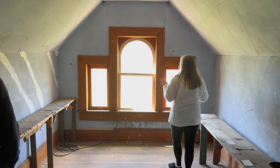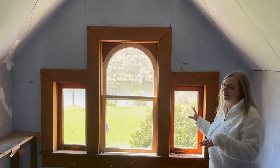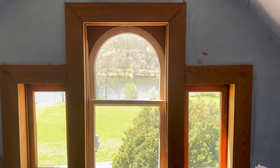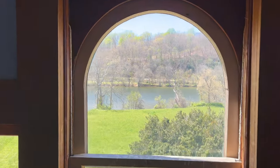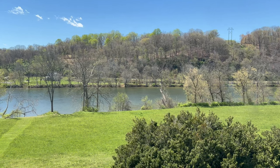This is my favorite spot in the house because the view is just... I just want to bring me a chair up here and a nice bed. And sit. I'm sure they did, don't you? Man, that is awesome.